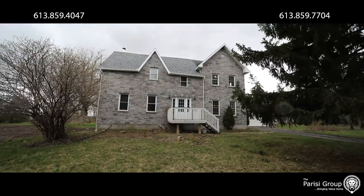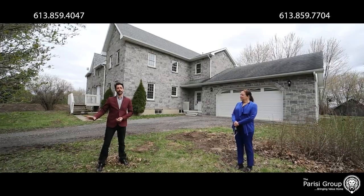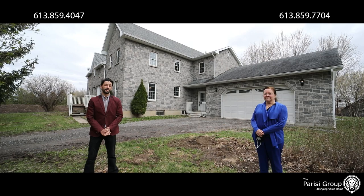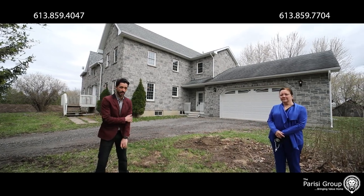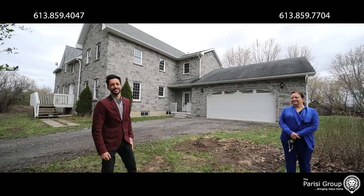So if you're worried about living in the country, don't, because there's some really great local amenities. There's a great golf course nearby. We have a local arena. The Winchester District Hospital is nearby, all under 10 minutes away. And we also have great high-speed hookup here. There's good cell coverage. So let's go have a look inside.